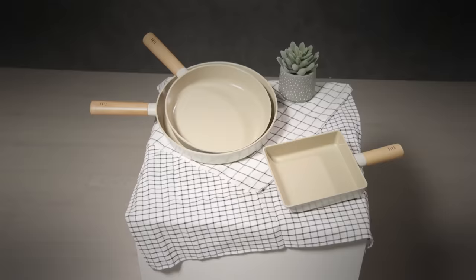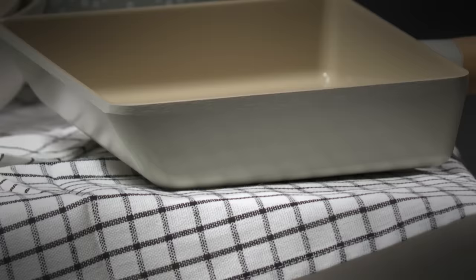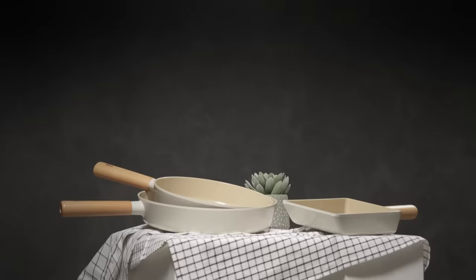Ceramic-coated non-stick cookware are made with silica, essentially sand, and other inorganic chemicals. They are perceived to be a safer non-stick cookware choice, but they generally don't last as long compared to the common non-stick versions.